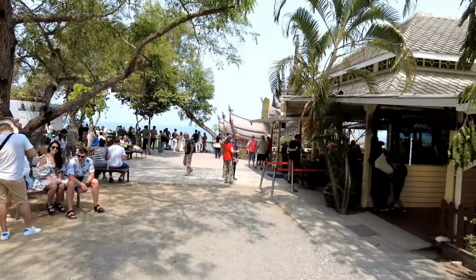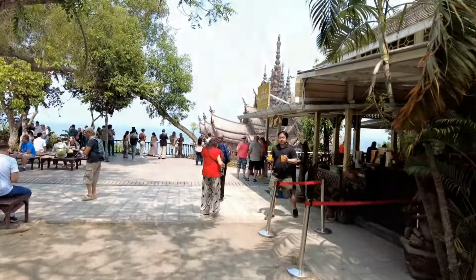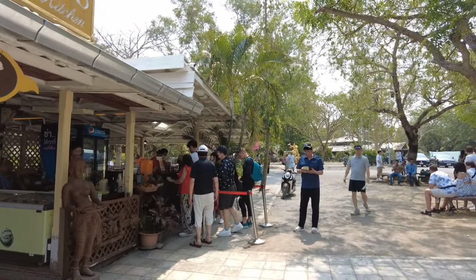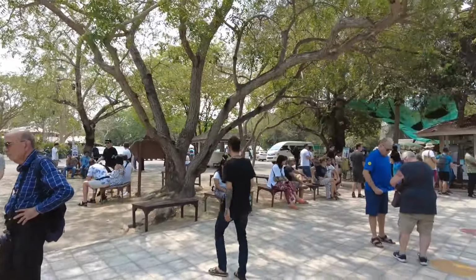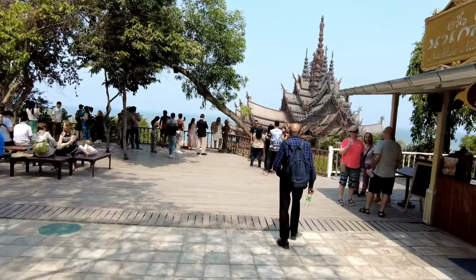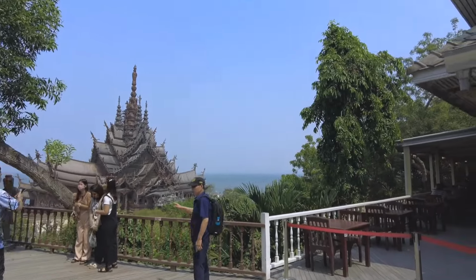So I would recommend you eat before you get here, but we're right at lunch. Seems very touristy, but it's supposed to be really beautiful inside. Here you go, we're gonna get a little shot of this. And this is still under continuous construction from what I understand. It's taking a long time to build. So it seems there's like time frames every 20, 30 minutes.